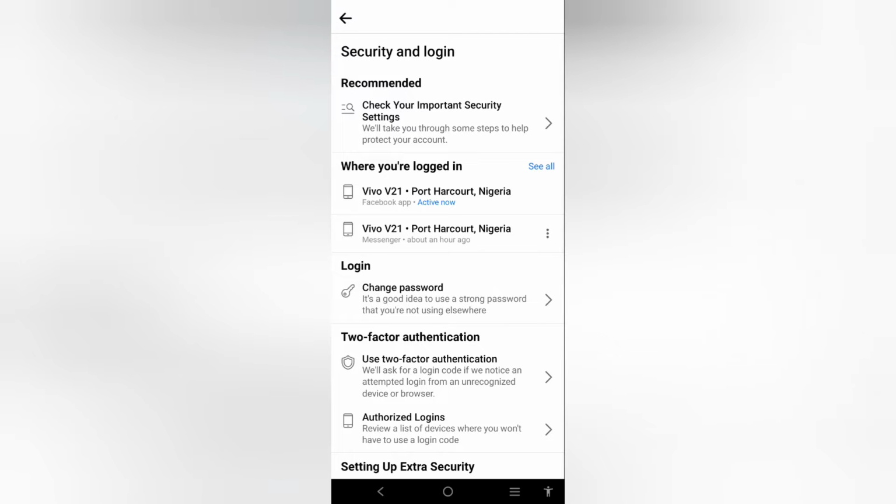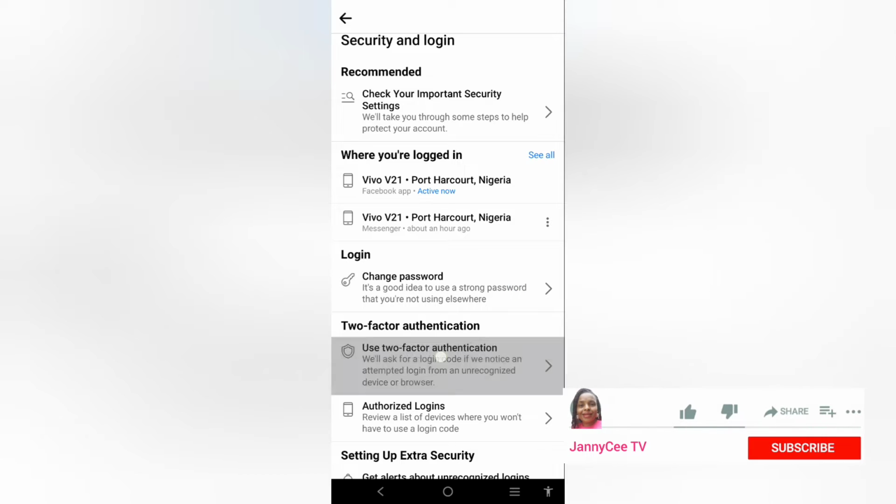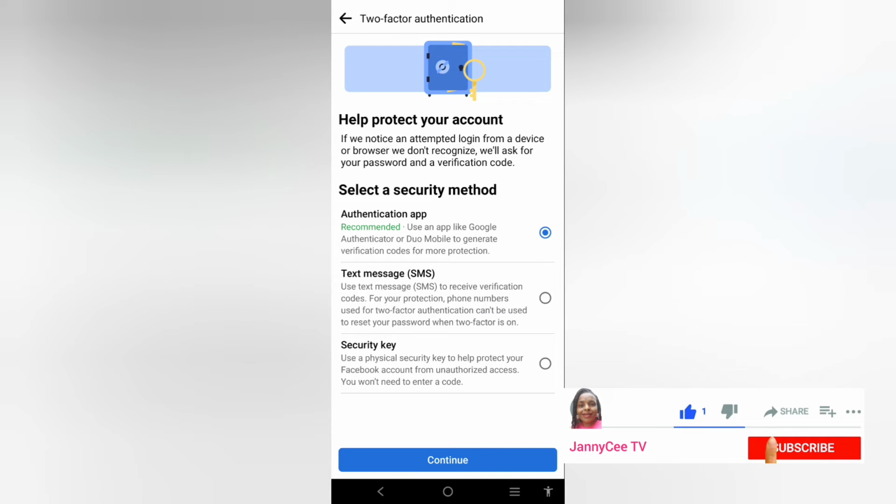The first way you should secure your Facebook account is through the two-factor authentication. Use two-factor authentication to secure your Facebook account. If there's any attempted login from an unrecognized device or browser, you will be notified. So let's check this two-factor authentication.